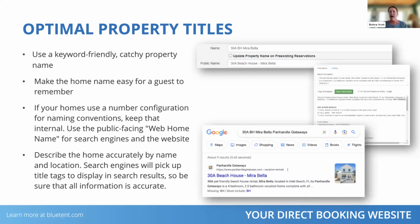Well, now we can actually optimize that name in your PMS by having a standard name that your res team is looking for, and then you can have a public facing name. And so that's optimized not only to make it easier to find, but you can have keywords in there, such as beach house, etc. Making it easy for the guests to remember. You don't want a number like 3, 4, 6, 5, 7. So you can kind of recreate those names and make it creative.